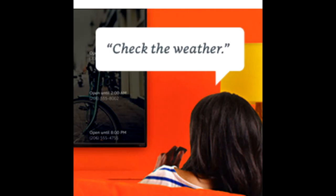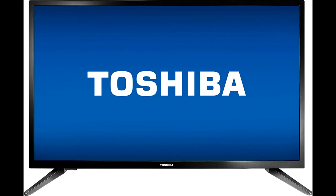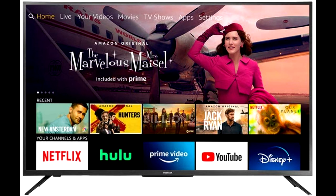Enjoy 720p HD picture quality for lifelike detail, rich contrast, and brilliant colors. Toshiba is built for speed and performance. It's powered by a quad-core CPU and multi-core GPU for instant search results and fast and fluid responsiveness.